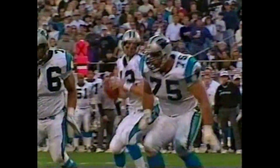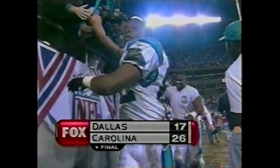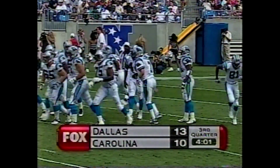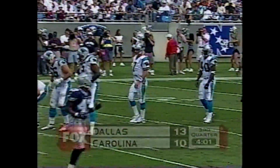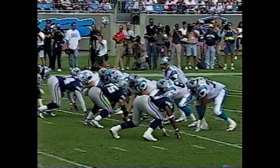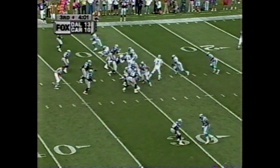7, the first playoff game in Carolina Panthers history, as Kerry Collins hits Willie Green in the end zone. Troy Aikman taken down, and the Panthers celebrate 26-17 over the Cowboys, their first and only playoff win. They beat the defending Super Bowl champs. Carolina then ran into Green Bay in the NFC Championship game. Packers went on to win the Super Bowl.